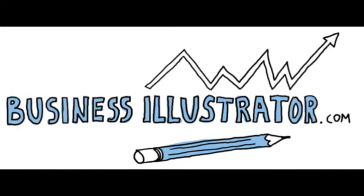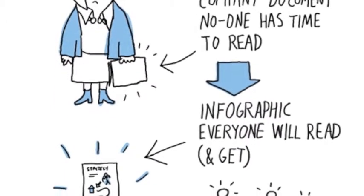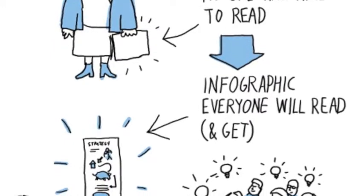BusinessIllustrator.com is a website where I try to explain how visuals can be used in communication, especially content marketing, but also in internal comms, where often senior management want the staff to understand something like the new strategic direction, and they might send the staff a 10-page document explaining how the organization is changing, and nobody's going to read that realistically. I mean, very few people will read it.